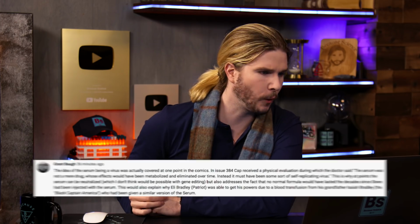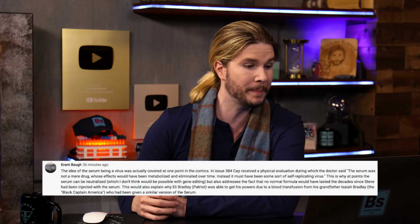Next comment comes from Grant Baugh, who says the idea of the serum being a virus was actually covered at one point in the comics. I said that it wasn't. In issue 384, Cap received a physical evaluation during which the doctor said, quote, the serum was not a mere drug whose effects would have been metabolized and eliminated over time, which we said in the episode. Instead, it must have been some sort of self-replicating virus.